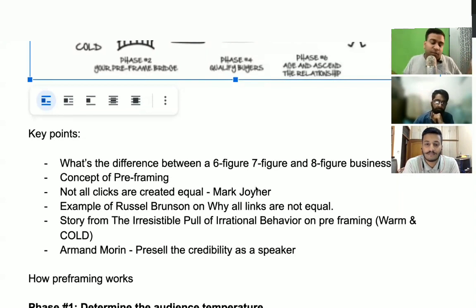And now let's get back to the business. So in this chapter, he shares the case study of Mark Joyner. Mark Joyner says not all clicks are created equal. I also 100% agree with the person.